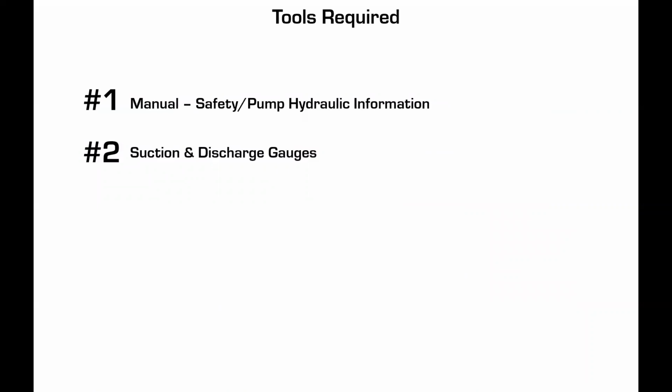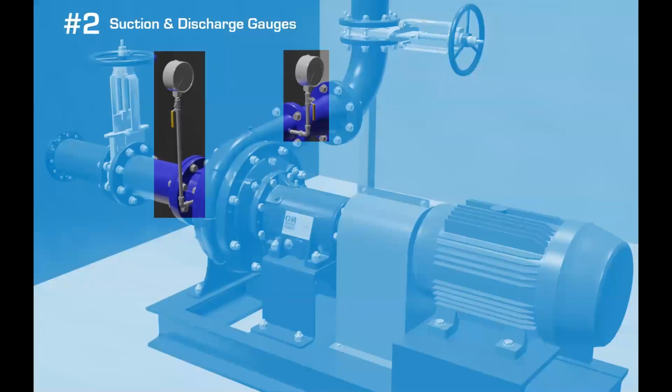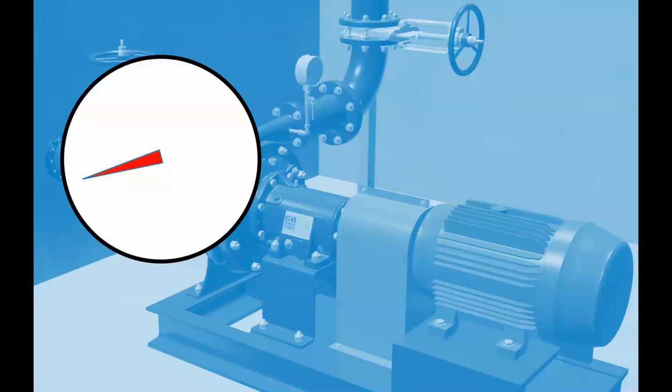Suction and discharge gauges. If you're involved with pumps, moving fluid, suction and discharge gauges are the eyes inside the pump. Here we have a suction and discharge gauge. Normally a quarter-turn ball valve is on these. That way we can isolate the gauge, and it doesn't always have to see the pressure or the vacuum all the time. We can open them up when we're looking to read them, and then close them down again. They don't need to see the pressure all the time. You'll save the gauges that way.